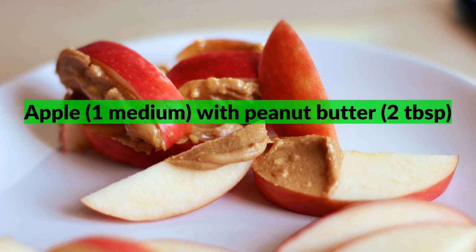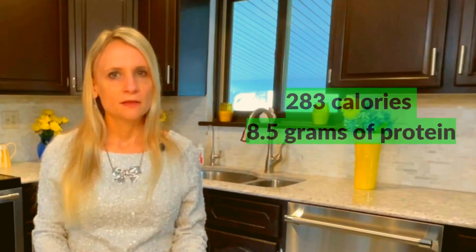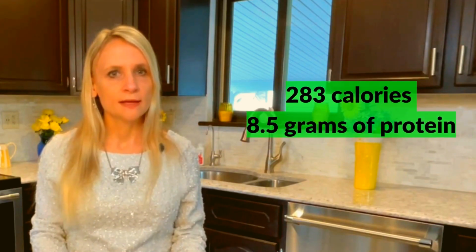Let's start with snack number 10. Coming in at number 10 is a medium apple with 2 tablespoons of peanut butter. This has 283 calories and 8.5 grams of protein. The calories may be high for a snack depending on your needs, especially compared to the protein it has. Peanut butter is calorically dense, and there are better options for protein sources when you're trying to lose weight.